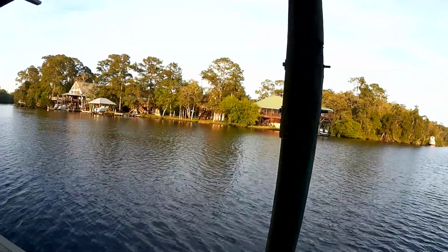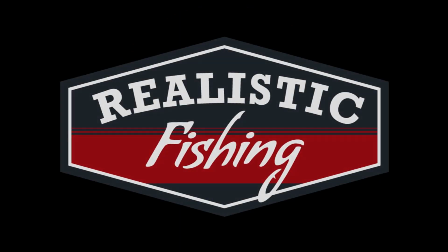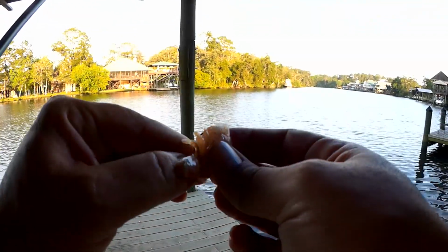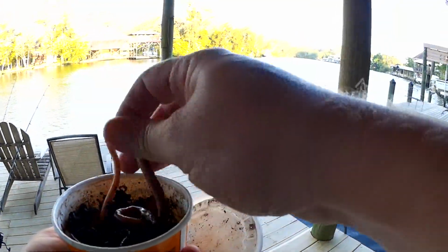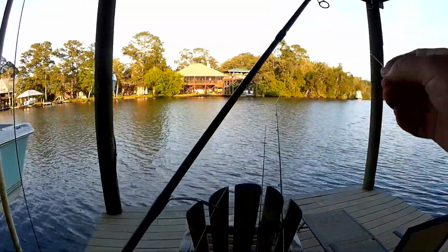Once again, I'm out here on the dock behind the cabin. Let's see if we can catch anything tonight. All right, we'll start out with a shrimp on this one. All right, we'll do a night crawler on the next one. And we'll do a small shrimp on this last one.